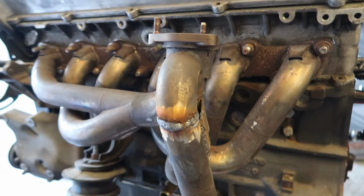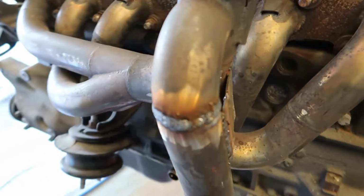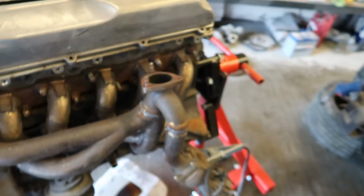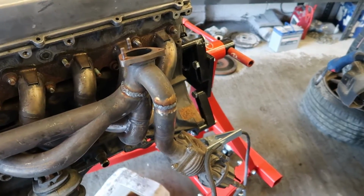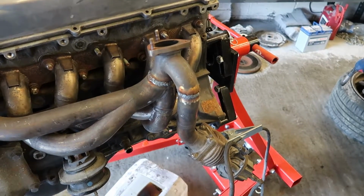So there we have it, welded up. It is not the prettiest, but it is function over form. It's going to do the job. It's going to hold everything that it needs to hold. I am happy with that, so I'll give it a little clean up with the wire wheel. Not that it really matters because it's all going to be wrapped anyway. And yeah, call it a day on that one, I think.